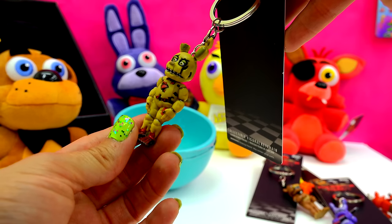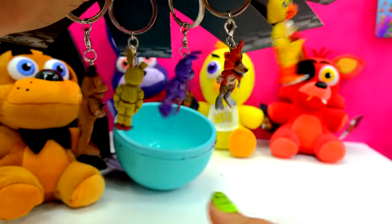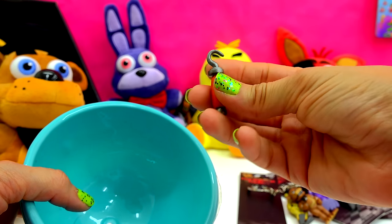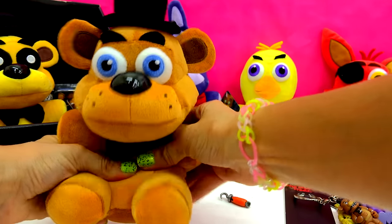All right, whoa, cool. Awesome little danglers, so cool. Now you can have your favorite character dangling from your backpack or your purse, wherever, however. Woo! Okay, cool. Oh wait, there's something up. Okay. Foxy's pirate hook is randomly in here. All right, now back to Freddy, the cute little adorable plushie.